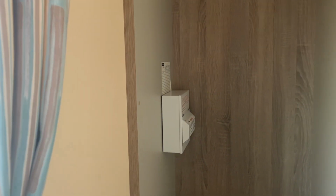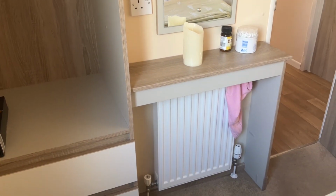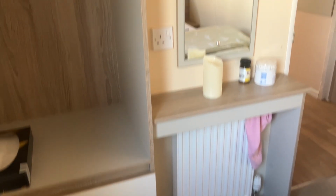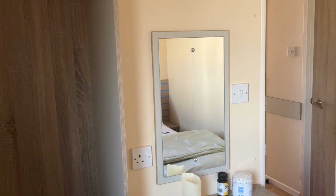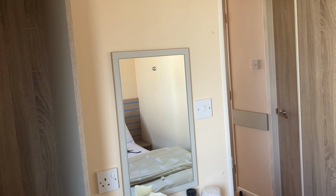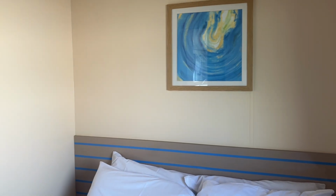There's a main switch for the electric there. It's like an open wardrobe. And the radiator down there. Little mirror. And another socket, look. And another light switch. So it does seem pretty good. And behind that door, there's a mirror as well. Full, well, not full length, but you could see yourself in it.